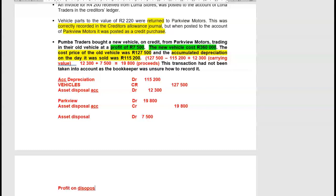So that would have been a credit to the income account of 7,500. Good. So this was our final entry. Debit asset disposal 7,500. Credit then our profit on disposal 7,500.